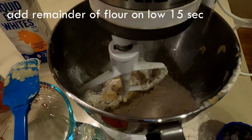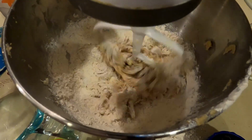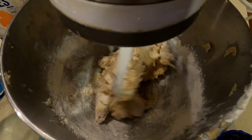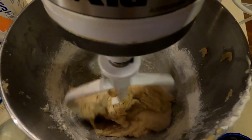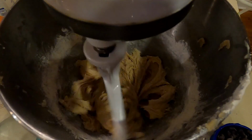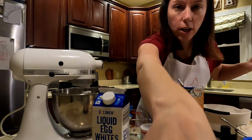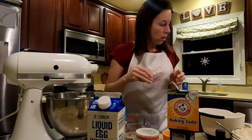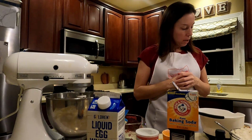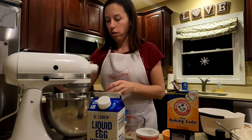Okay, ready? 1, 2, 3, 4, 14, 15. Let it go maybe a couple more seconds to still see a little powder, and that looks pretty good. Okay, 15 seconds is the trick. All right, and then you remove the bowl and fold in the chocolate chips.